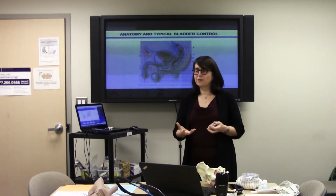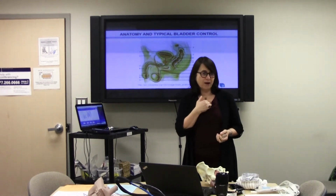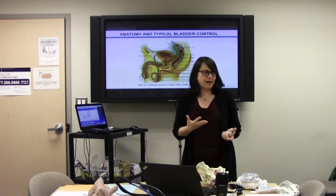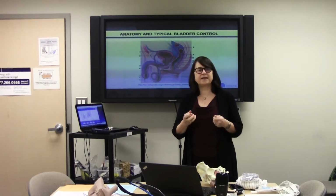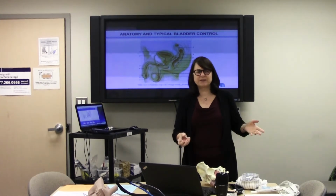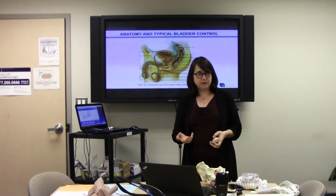We have other muscles in our body that have their own system of working, their own control mechanism. My heart, I can't go, heart, speed up, slow down, come on heart. I can't control it that way, or the muscle at my intestine. And the bladder is another muscle that is what we call an autonomic, but I'm going to use the word automatic muscle. It just happens automatically. There's another control system. It's not voluntary.